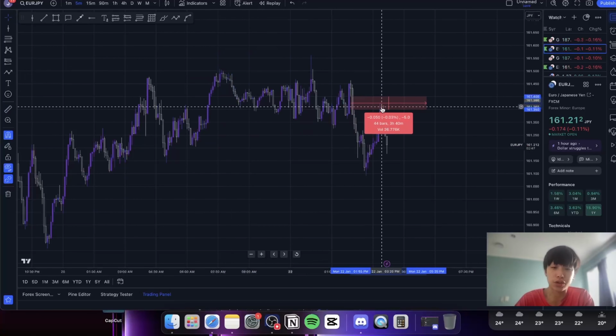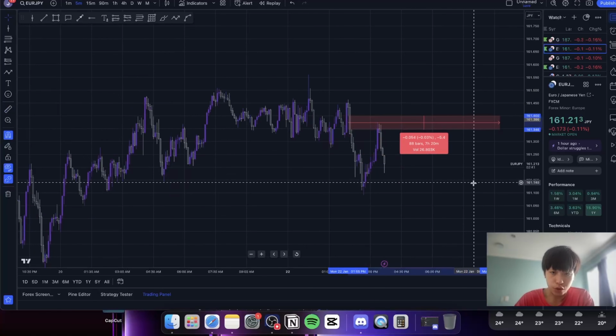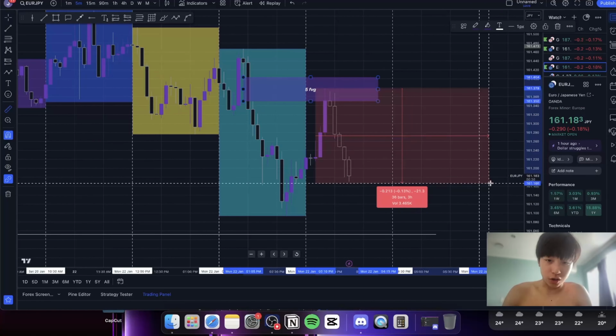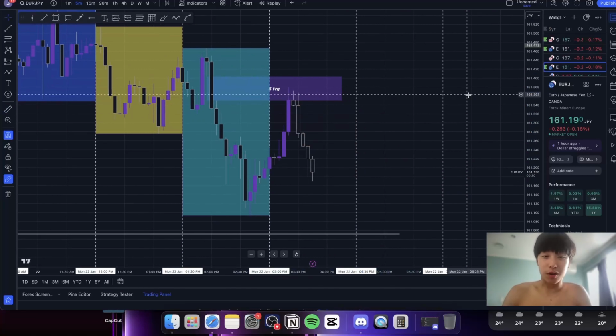Realistically, this is where you would want to enter. I'm entering a bit late. If I do enter, the best entry would have been on this 5 minute fair value gap when it retraced back into there. This range should be accumulation, so unless it chops like this and then in manipulation it goes up and sweeps out this high and then it distributes, that'd be pretty clean in my opinion.